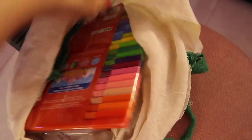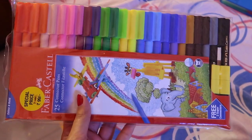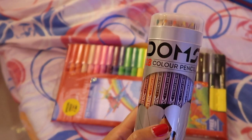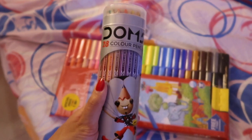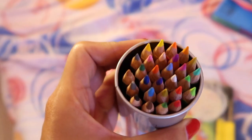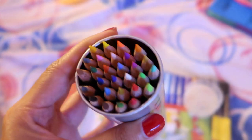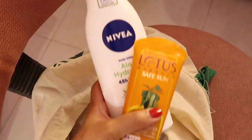Okay, now let's look at the fun stuff because I'm really excited to show you the colors I got. I finally got these Faber-Castell connector pens, and I haven't ever tried these, but I just think that they have so many colors. So I also got the color pencils by Doms, and I do have color pencils, but mine are breaking a lot, so I wanted a new pack. And let me just open this. So there's so many color pencils in here, and I'm just excited to use these in my art journal. And I really hope I get some time tomorrow to journal. And in here I just have some sunscreen and body lotion, and that's about it.